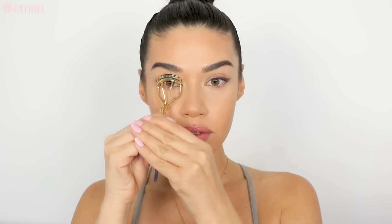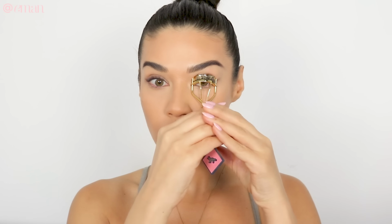To finish up the eyes, you want to curl your lashes because this is going to make a huge difference. If you do not use an eyelash curler, you guys, this is the one thing I hope that you take away from this video, because a lot of my girlfriends don't curl their eyelashes and it drives me crazy because it's an instant wake me up for your eyes. So go get yourself a great eyelash curler. The one from Shu Uemura is really good.